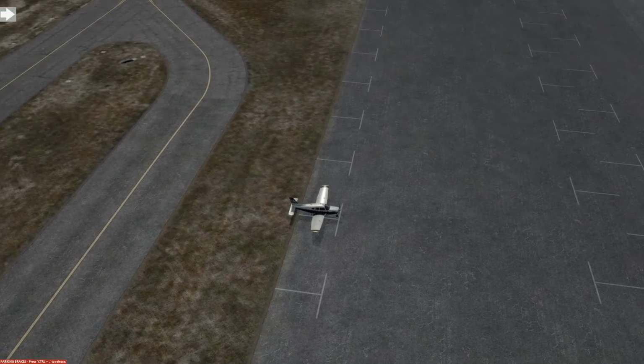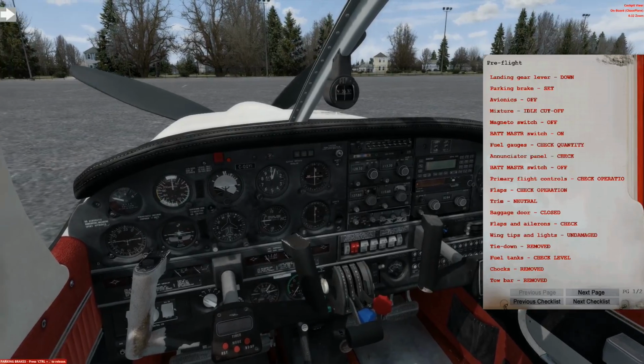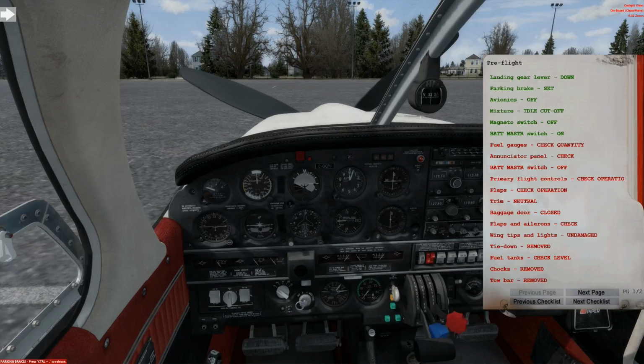Alright guys, let's jump right into the cockpit. Welcome in the cockpit of this very beautiful JustFlight Piper Arrow. Let's get started. The pre-flight, I've already done it. Landing gear lever down, checked. Parking brake set. Avionics off, mixture idle cut off, battery master switch, let's put that on, and fuel gauge quantity, we're departing full fuel today, so that is checked.